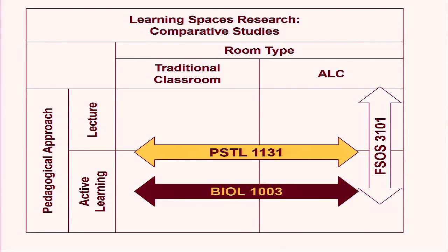One of those studies, represented by the vertical arrow on the right, compared two near-identical sections of the same class, both of which were taught in an active learning classroom, but one of which used a more lecture-based expository pedagogy, whereas in the other case, the instructor adapted her class to the room itself. So I want to touch just briefly on each of these three studies with you today.